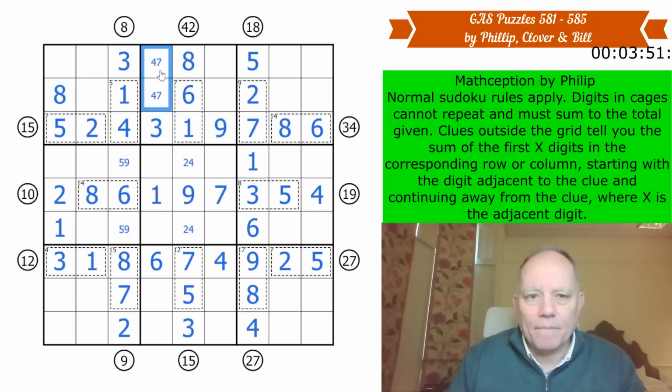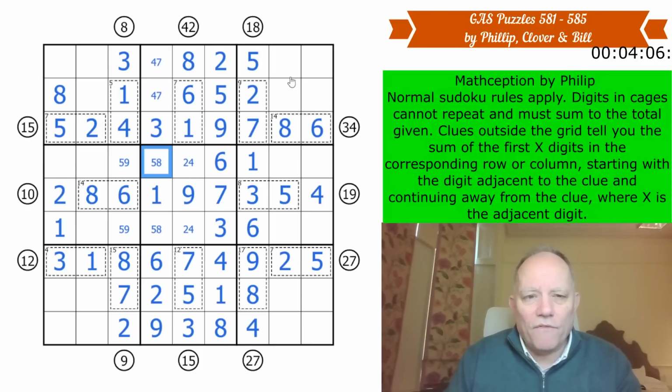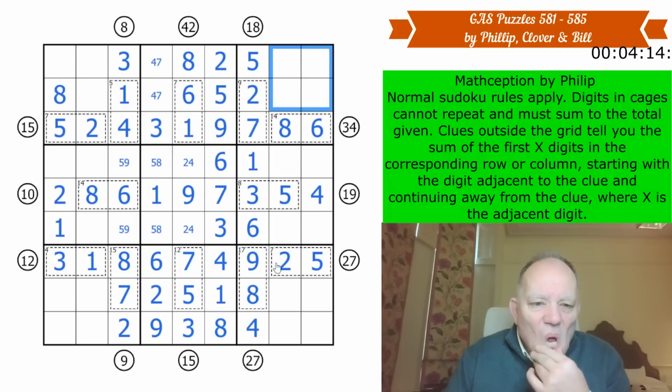That's a 4-7 pair. So 2, 5, 9, 7, 4. We've got a 3 and a 6 and a 1 and an 8. That was a good column to do. 6, 2, 9, 5 and 8 here. This is a slightly less good column. 4, 1, 3, 9 up here. I don't want to do these corners. They're not very helpful. I'm going to have to, though.